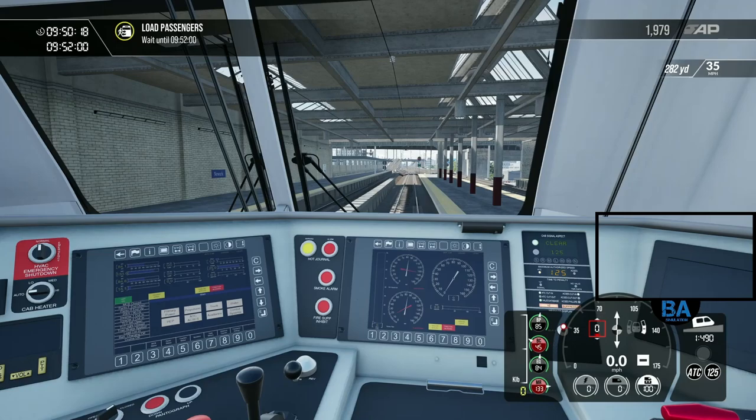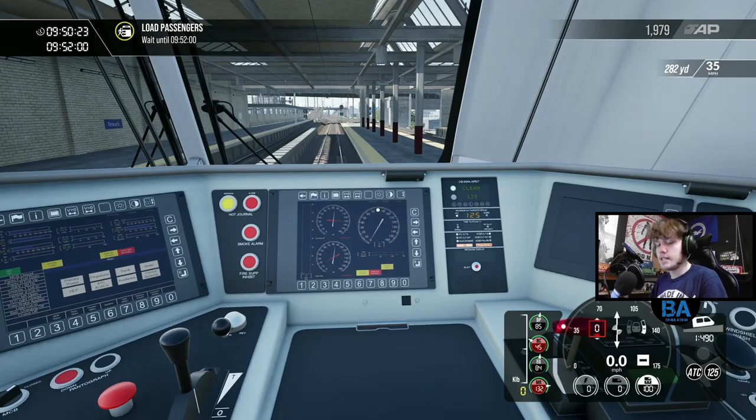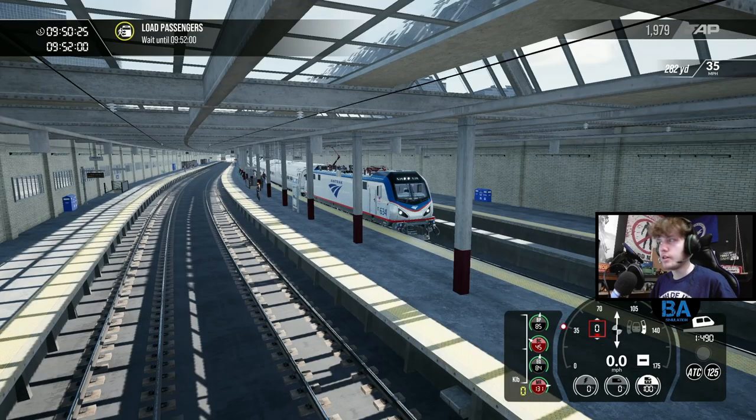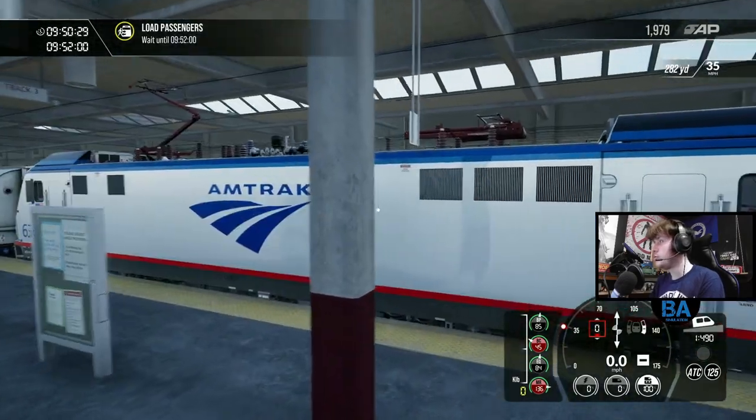Right, the cat has been let out, so no more meowing. We've got 2 minutes here, so we're a little bit early. So what we'll do is we'll go in the free cam and just see, well, what we can do.